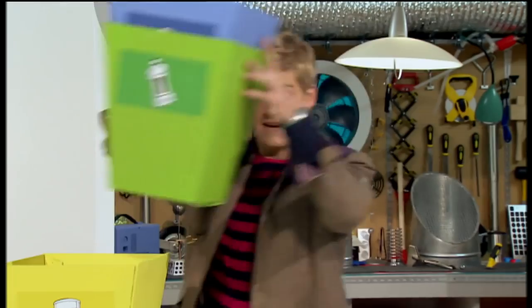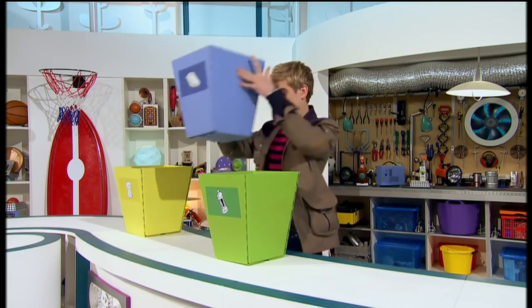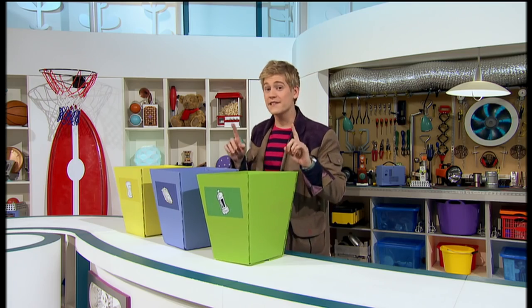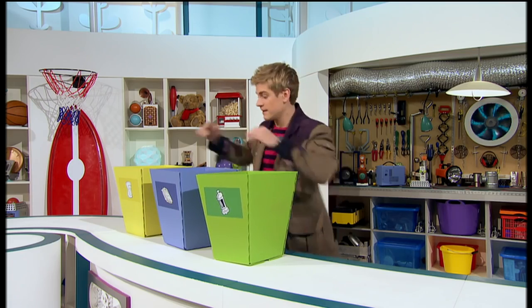Hi there. The rubbish collectors are coming later on today, so I have to sort out all my rubbish for recycling. Recycling means reusing things instead of throwing them away. And this is great because it helps the environment. Now, you can't recycle all your rubbish, but there's plenty that you can recycle.